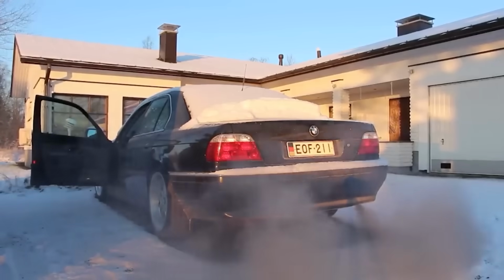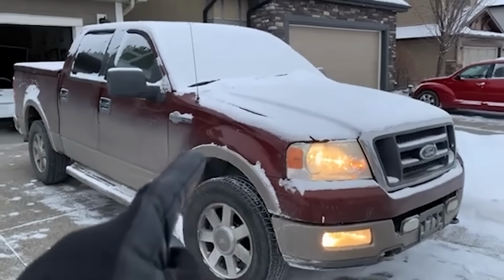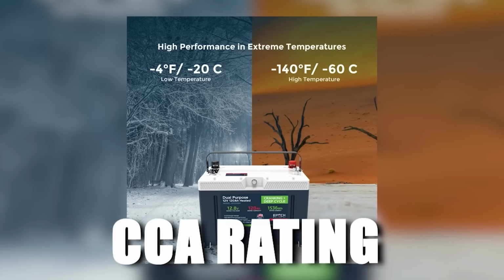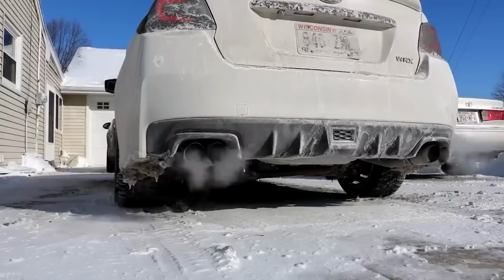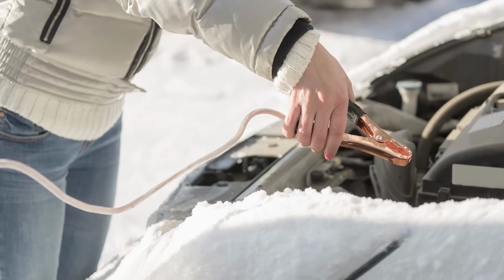This tells you how well the battery starts your engine in cold weather. If you live in a colder climate, a higher CCA rating can make all the difference. It gives you stronger starting power and keeps your battery from struggling when temperatures drop.